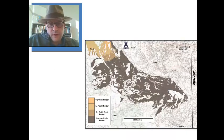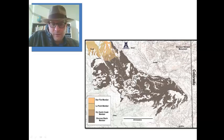This is a geological map of the extent of the Duchesne River Formation across the northern part of the Uinta Basin. Fairly thick unit. It's split into four different members: the Brennan Basin member, the Dry Gulch member, the Lapoint member, and the Starr Flat member. Here's Vernal and the University of Utah campus in Vernal on this map.